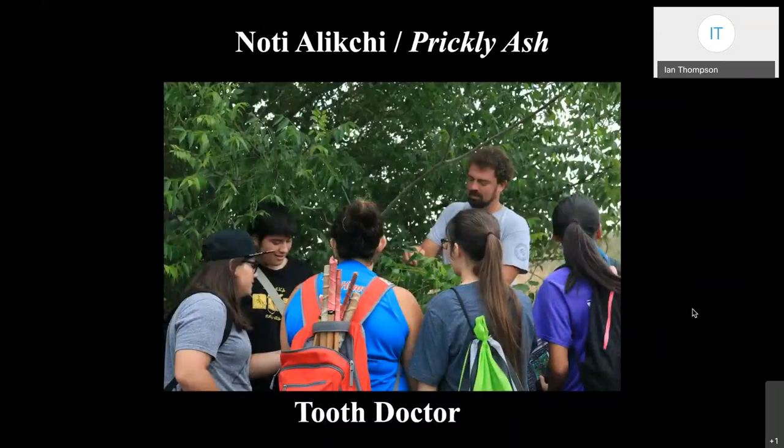One of my favorite trees in the prairie is prickly ash. The Chahta name for it is Noti Elikchi, means tooth doctor. If you take the inner bark from that, it has this chemical that just instantly neutralizes the nerves in your mouth. If you chew on that, your mouth goes numb instantly. That's one of the favorite plants of people who come on plant walks with us out there, to chew on that tree a little bit.